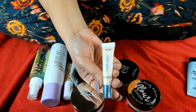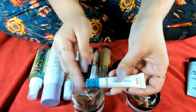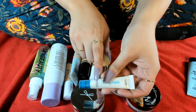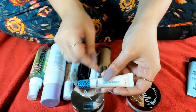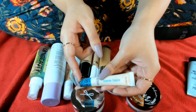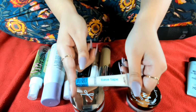My last primer is actually a little travel size of this Tarte Base Tape. Again, another hydrating one. This one is very reminiscent of the Too Faced Hangover RX. They are super similar, just that this Base Tape one is a little bit of a thinner texture, which I actually think is nicer. It does have a similar smell even, with a little bit of a tropical thing going on, but this one is very nice.